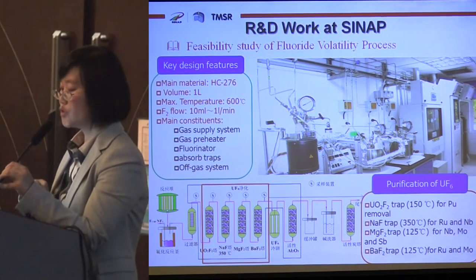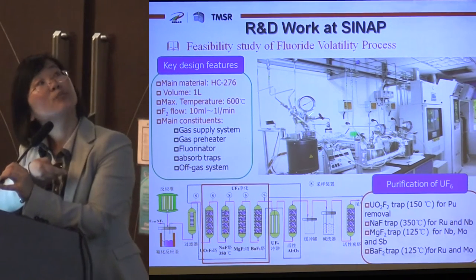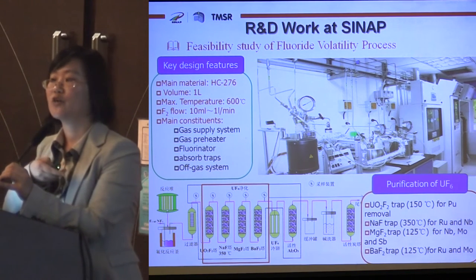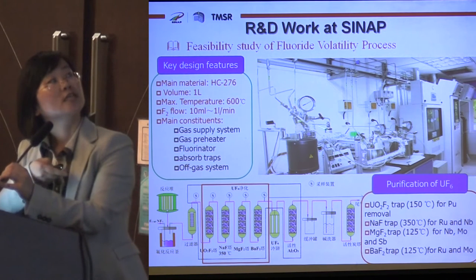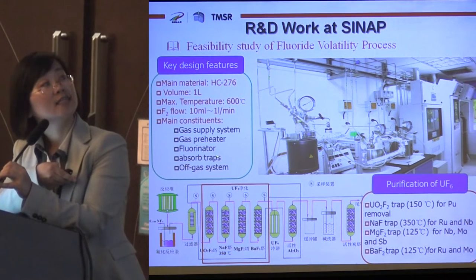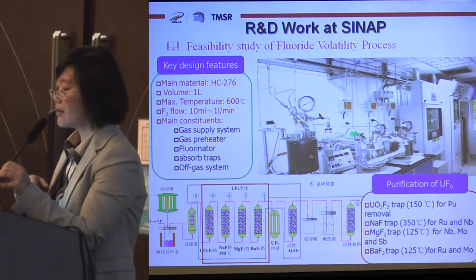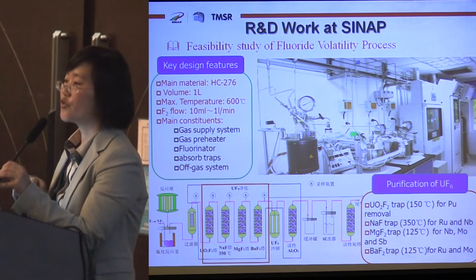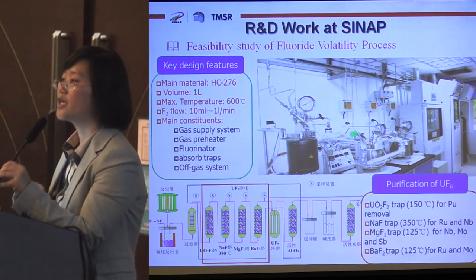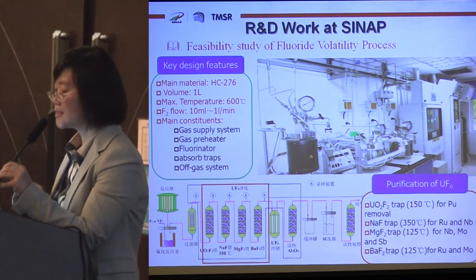So from 2011, we began to do some feasibility studies on this flow sheet. And we established a simple fluoride volatility process. This is a picture of the facility. This facility includes a gas supply system, gas flow sheet, fluorinate and absorb chambers, and off-gas systems. We use this facility to study the fluorination reaction conditions and purification of uranium hexafluoride. These are the two major techniques in this method.